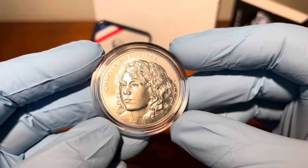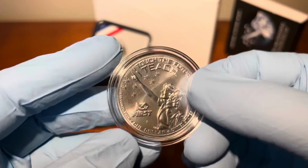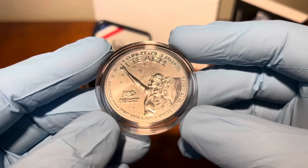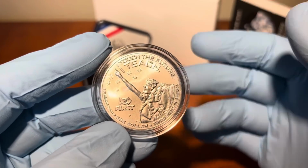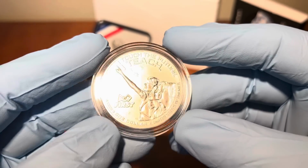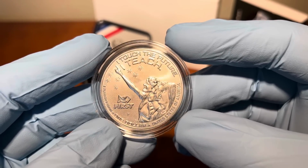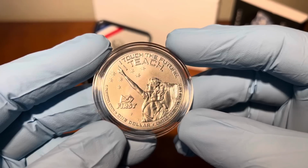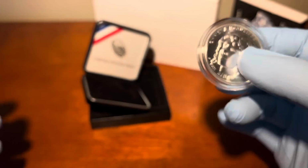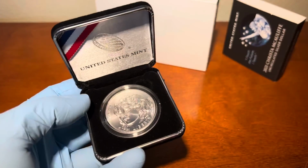But Miss McAuliffe, God rest her soul, and I'm glad that the U.S. Mint produced this coin. And the proceeds, if you were to buy it through the U.S. Mint, did go to a good cause. A portion of it, not the whole thing. It says, "I touch the future, I teach." You got that right, some of the most underpaid people right there. All right, so that's the Christa McAuliffe commemorative.